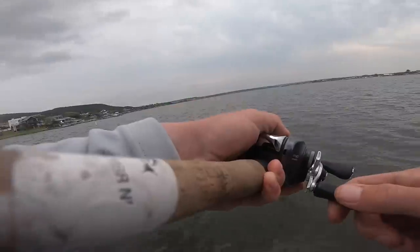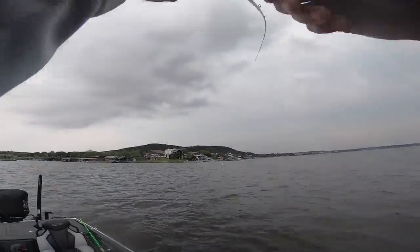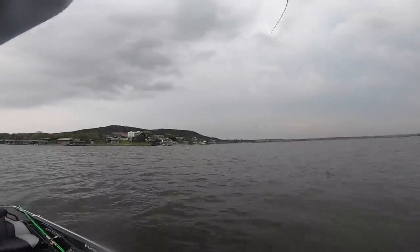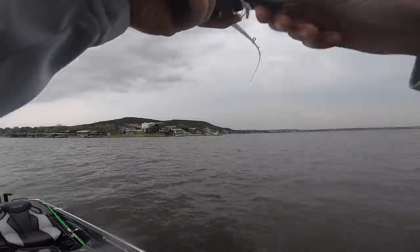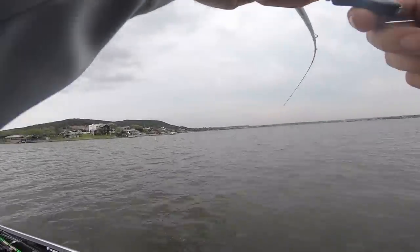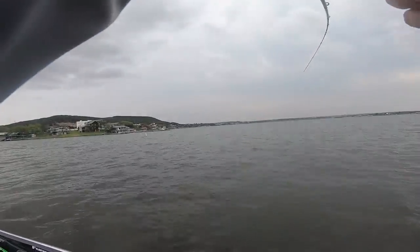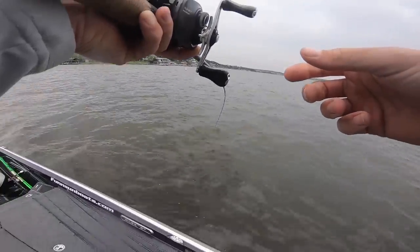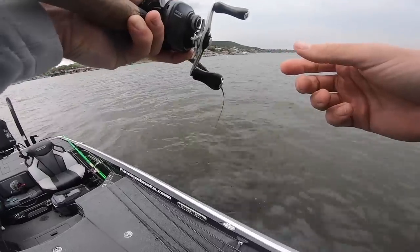Oh, there we go. Oh, yep, this might be a good one here. This might be a better one here. Or it's a bass. It seems to be staying down. Or it could just be a 2-pound striper, because they are just absolute savages. But he's taking drag now.